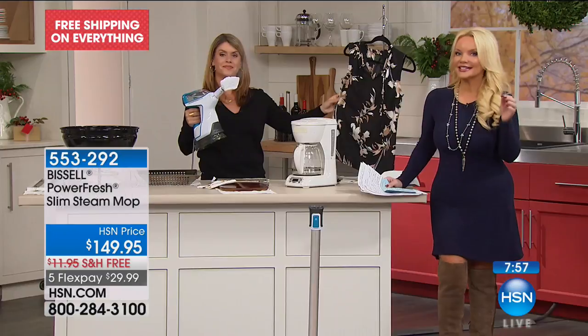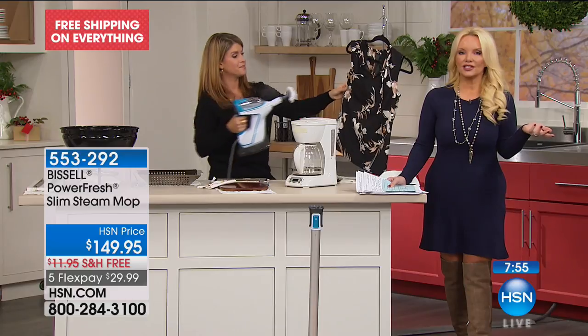Yep, and it's safe. I have allergies. I have asthma. I mean, bless my heart. I can't clean with chemicals, but I can clean with this and I don't have to worry about, am I using the right cleaner? Because this is correct for everything, because you're just harnessing the power of water, regular tap water and steam. And it's from Bissell, so you know it's synonymous with quality.